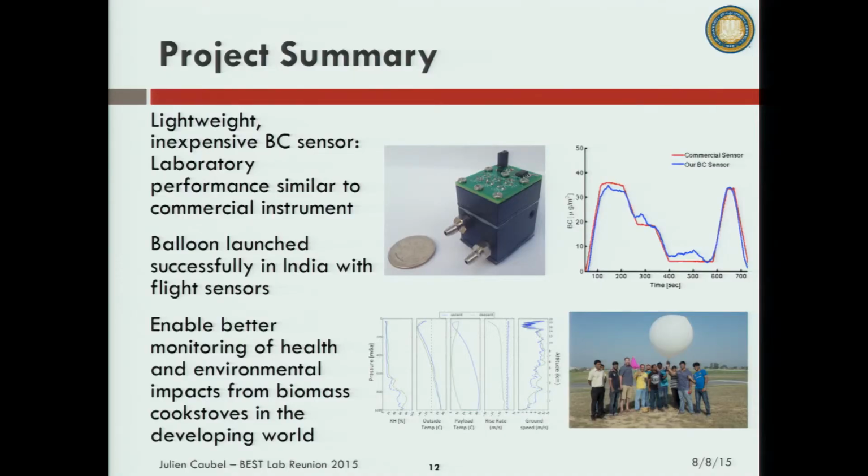So, quick summary: we were able to build a tiny little black carbon sensor that compares very favorably with its larger cousins in the laboratory. We also built a platform so that we could deploy this to places where we want to measure emissions and get insights into that. And we will combine these two pieces to enable better black carbon monitoring and eventually understand the biomass cook stoves that produce these emissions in the first place. Thank you.